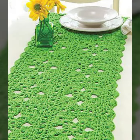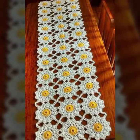How was the video and how were the designs of beautiful and stylish crochet flower table cover designs, table cover ideas?